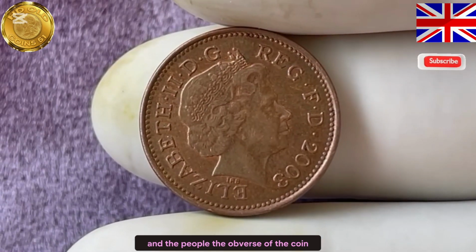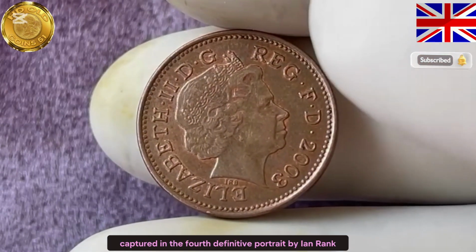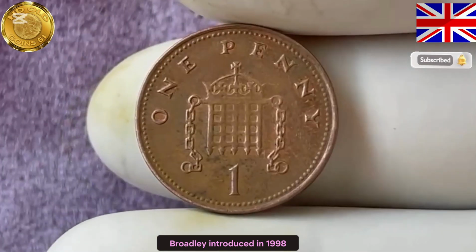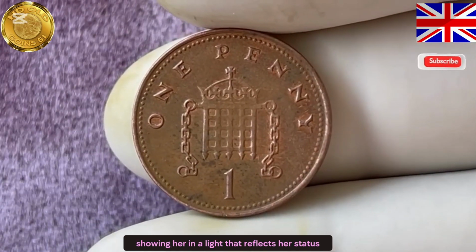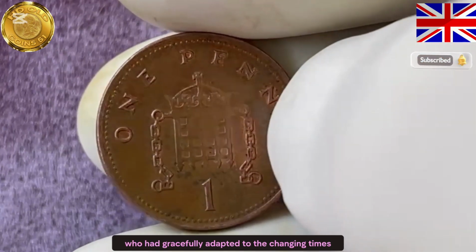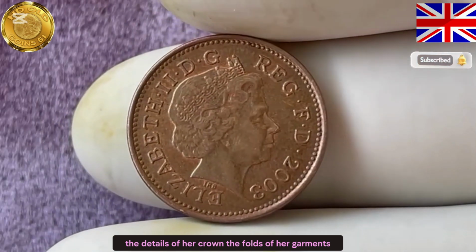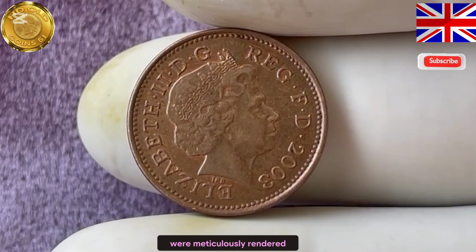The obverse of the coin carries the effigy of Queen Elizabeth II, captured in the fourth definitive portrait by Ian Rank-Broadley. Introduced in 1998, this depiction of the Queen is both realistic and regal, showing her in a light that reflects her status as a monarch who had gracefully adapted to the changing times. The details of her crown, the folds of her garments, and her serene expression were meticulously rendered to create a lasting image of dignity.